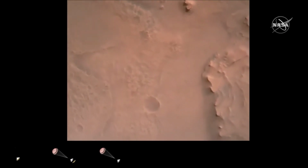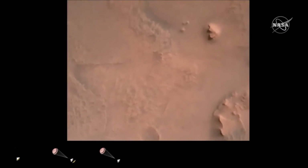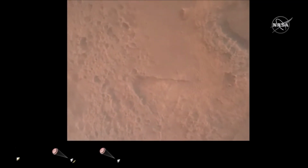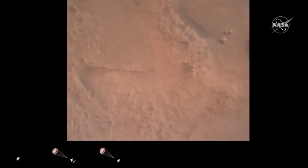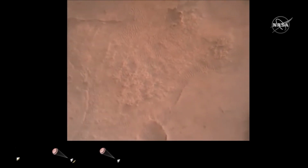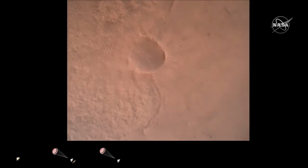Perseverance is continuing to descend on the parachute. We are coming up on the initialization of terrain relative navigation and subsequently the priming of the landing engines. Our current velocity is about 90 meters per second at an altitude of 4.2 kilometers. LVS valid. We have confirmation that the lander vision system has produced a valid solution and part of terrain relative navigation. Timing. TBA is nominal. We have timing of the landing engines.